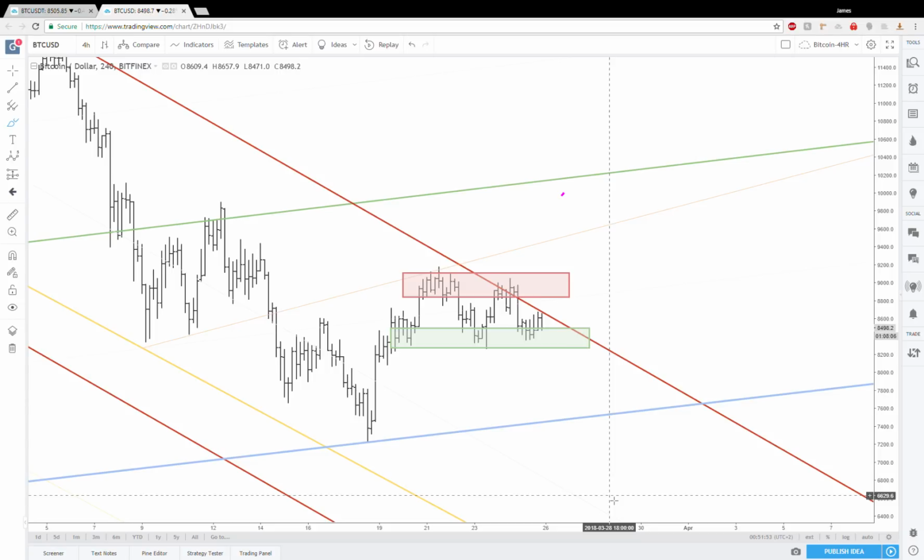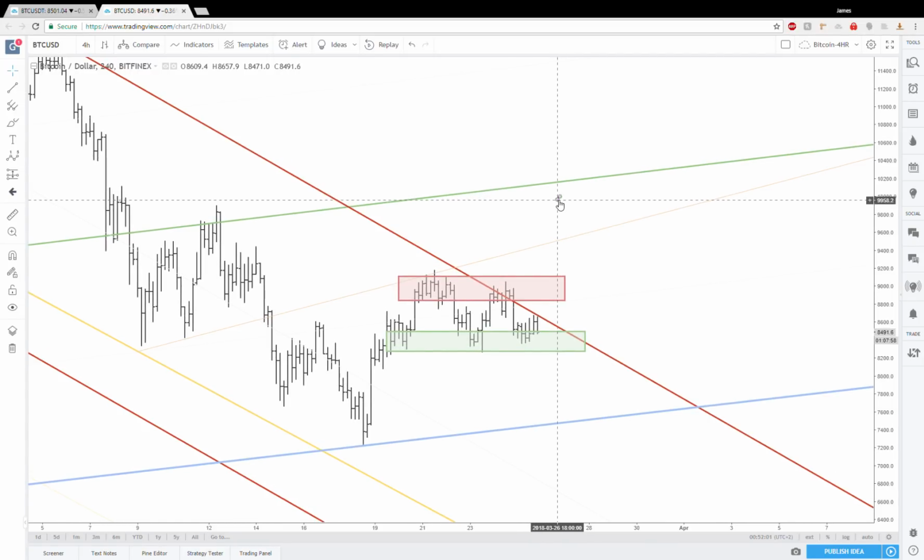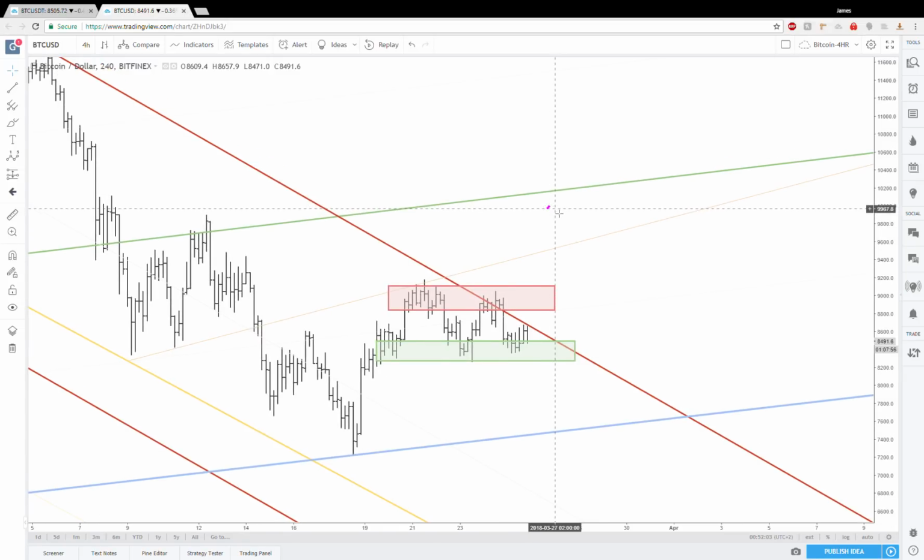Who knows what the long term is going to hold? We can only make our educated guesses based on that. But anyways, right now, I'm still bullish on Bitcoin. I think that we still will have a breakout, right? Things are going to get a little tough.